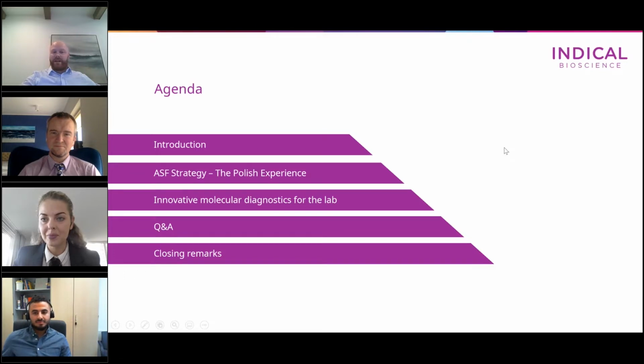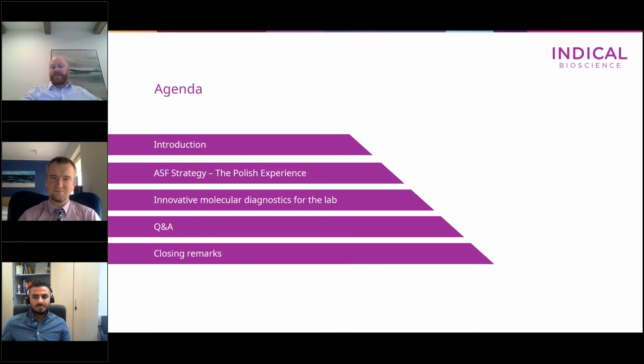And then lastly, our agenda for today. So first, we're gonna have a brief introduction of INDICAL, then we'll cover ASF strategies, the Polish experience, then move on into innovative molecular diagnostics for the lab, a Q&A session, which will approximately be anywhere from 12 to 15 minutes, and then we'll have some closing remarks.